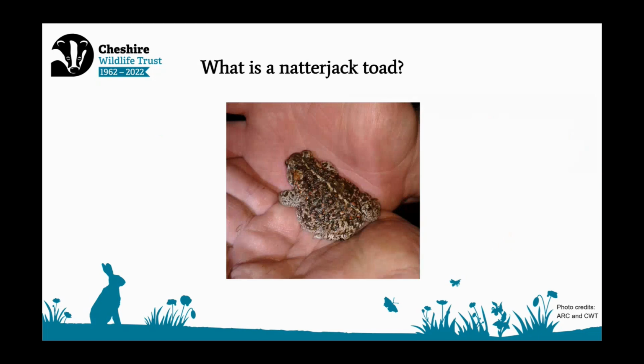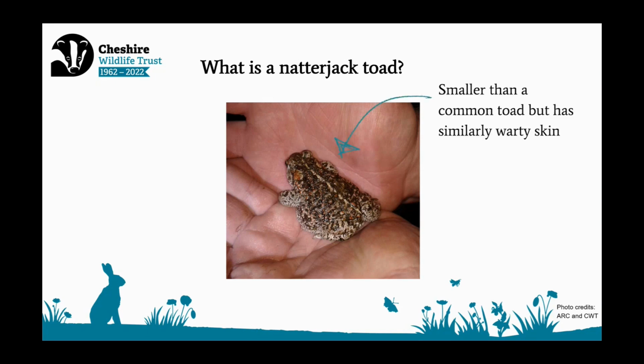So, what is a Natterjack toad? It is one of the 7 native amphibian species that are found here in the UK. It is slightly smaller than the common toad, but has similarly warty, bumpy skin. You can tell the difference between the natterjack and the common toad by the darkness of the colour on the back and the warts, and also this very distinctive yellow stripe down their back.